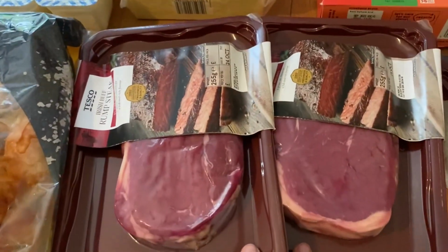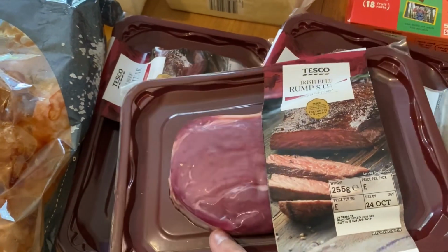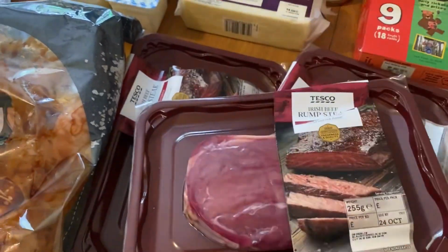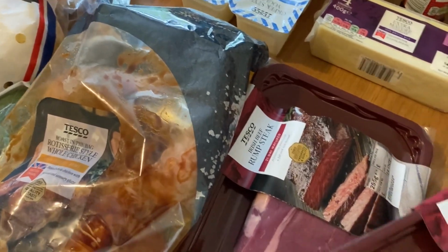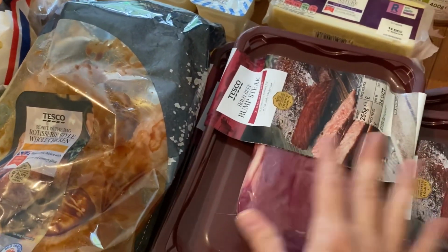And then I've got 5 rump steaks because, like I say, I'm doing a nice dinner for my mum and dad. Henry doesn't like steak, so he's having one of these small pizzas. But Archie does want steak, so I've got 5 rump steaks there. I don't suppose he'll eat a whole one, but I'm sure my husband can finish it off. So I've got 5 of those.